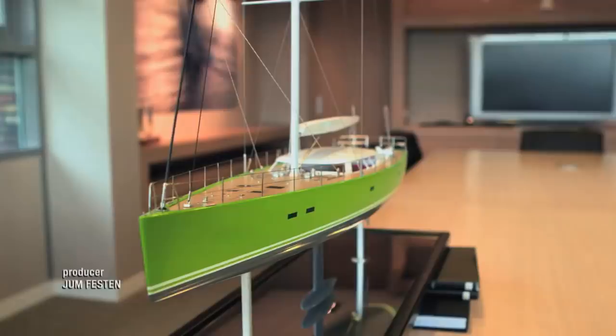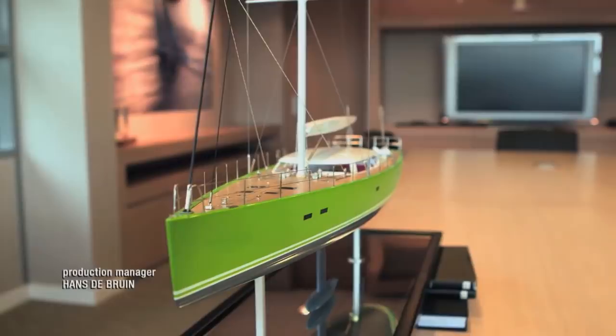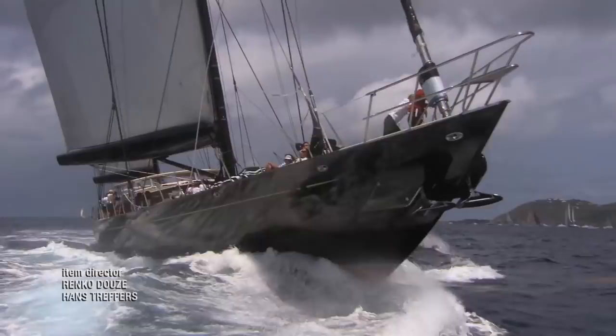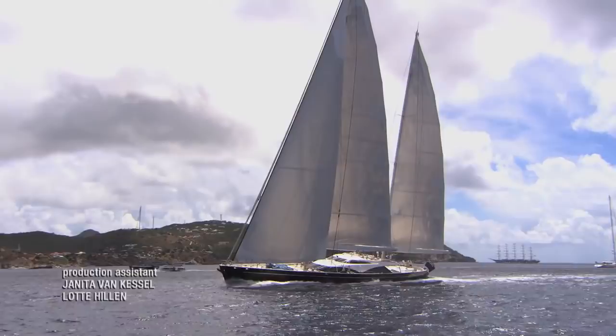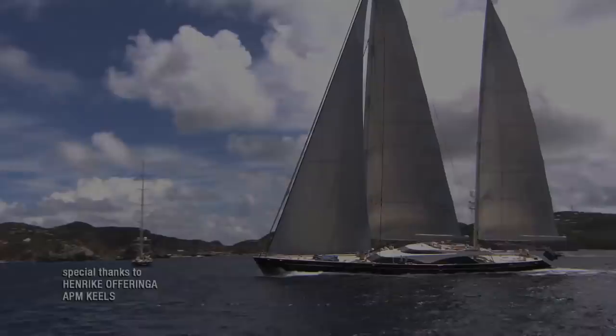For centuries, sailing yachts mastered the oceans, explored the earth, and changed the course of history forever. And now in the 21st century, they have become far from obsolete. Instead, super light, super efficient, super sailing yachts revolutionize the very idea of yacht building.